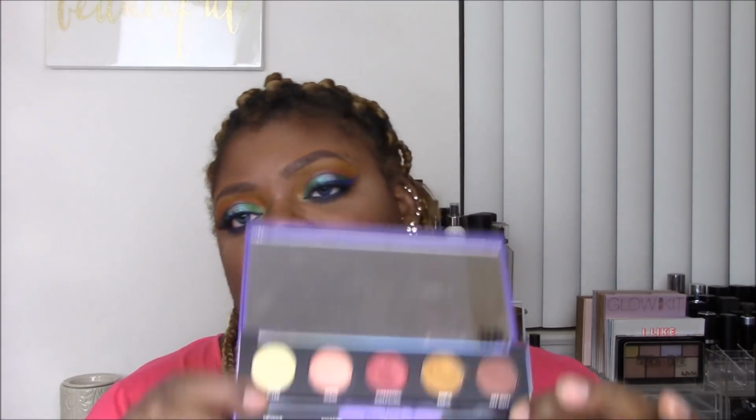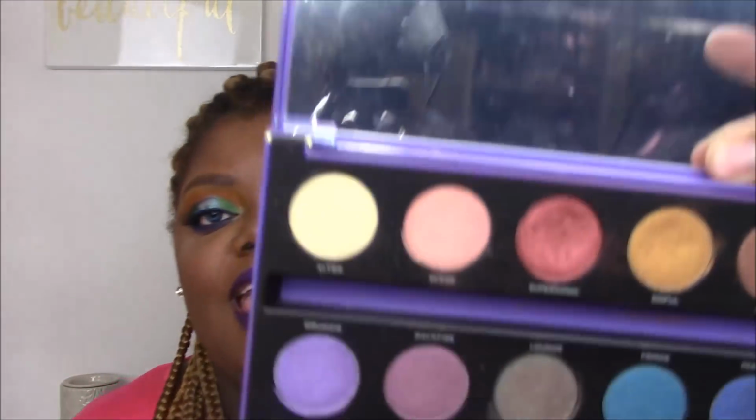Let's look at it. Fun fact, all my Urban Decay palettes still have the brushes in the plastic, except Electric. I think I took the plastic off that brush. But I just don't use the brushes in palettes. Probably should. They're good brushes. I just don't. Usually the plastic's still on my mirror.